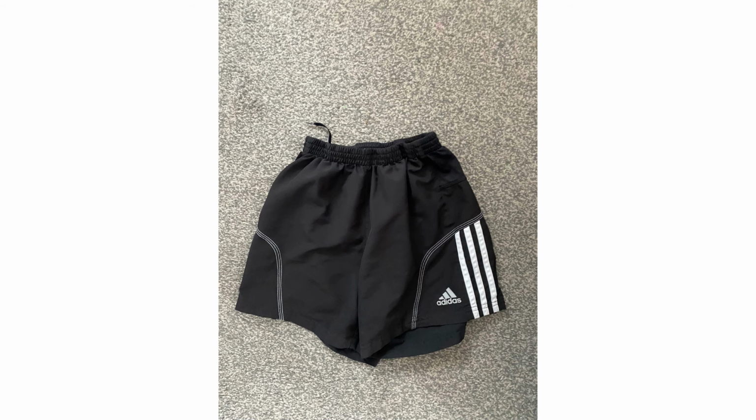Moving down, shorts, the Adidas shorts. They're quite short for racing. I had them given to me, so they're years old, but I only ever generally use them for racing, so I keep them for best.